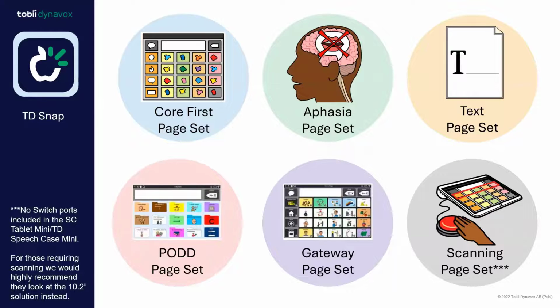For those of you using Snap, I'm sure you're aware what comes with Snap. We've got the core first page set, the aphasia page set, the text-based page set. You can also purchase pod and gateway page sets, and there's the scanning page set. Now, a key difference between the SC Tablet Mini and the 10.2 SC tablet is that there are no switch ports included on the SC Tablet Mini. That's a deliberate design decision, and if you are looking for a switch-based solution, then obviously you could look at Bluetooth options, or we might recommend the 10.2-inch solution SC tablet.